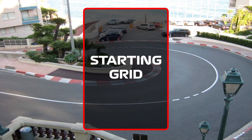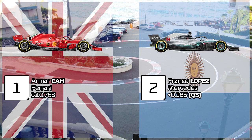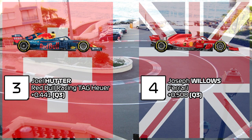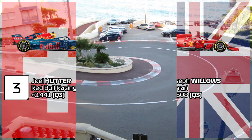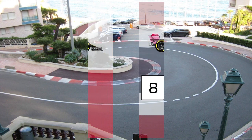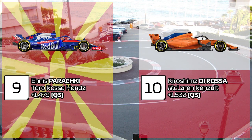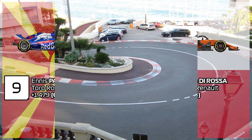So the starting grid for the Monaco Grand Prix, and on the front row of the grid 1 and 2, it is Amar Carr for Ferrari, with Franco Lopez alongside him for Mercedes. On the second row of the grid we have Joel Hutter for Red Bull and Joseph Wills for Ferrari. Row 3 of the grid, 5th and 6th respectively, we have Florian Volker for Mercedes and Miklas Gau for Red Bull. Once again, Joel Hutter out-qualifying his vastly experienced teammate Gau. Interesting to see. Jay McKenzie 7th for Renault, and Tiravi now turning 8th for Force India, better qualifying for him. On row 5 of the grid we have Enes Barachki, good qualifying by him in the Toro Rosso, and Kirosima de Rossa 10th for McLaren.